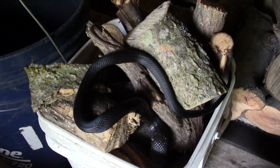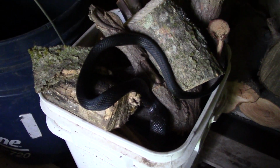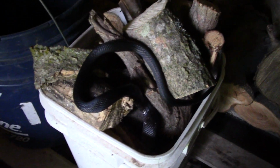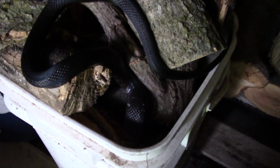That's too small to be a black rat snake. No, it is a black rat snake. Oh, but it looks small. I don't know if it's alive or not. Oh yeah, it's alive. It might be eating a mouse. Eating a mouse? It looks like it's got a fat spot right there, or it might have eaten a mouse recently. We do have bison here.